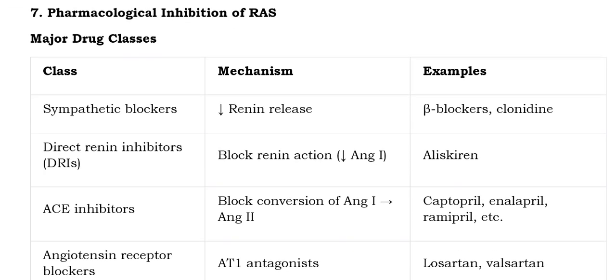What are the main types of drugs used to interfere with the system? There are several main classes. You've got sympathetic blockers, which can indirectly reduce renin release. Then direct renin inhibitors, they block renin itself, starving Ang-I formation. Then ACE inhibitors, which we're focusing on, they block Ang-I conversion to Ang-2. Angiotensin receptor blockers, ARBs, they block Ang-2 from binding to the AT1 receptor. And finally, aldosterone antagonists, which block aldosterone's effects downstream. That's a great map of the different strategies.